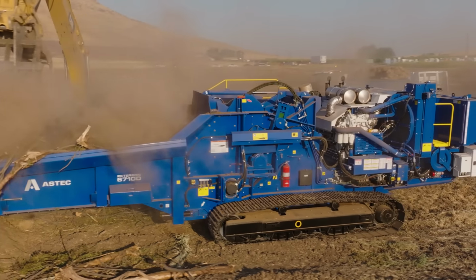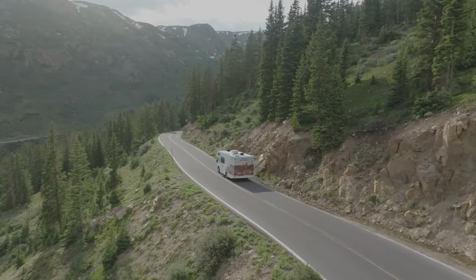Welcome everybody to the 2023 BuildWit Roadshow. 34 days, 11,000 miles, 27 US states, and 3 jabronis. So buckle up, because you're coming with us.